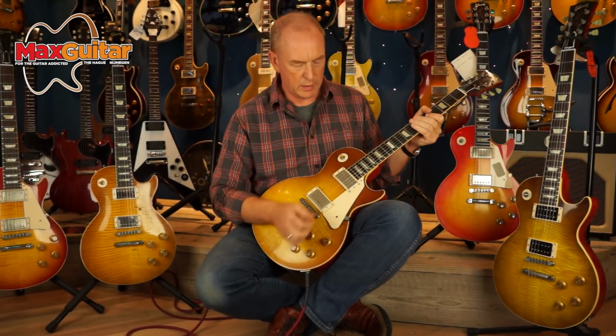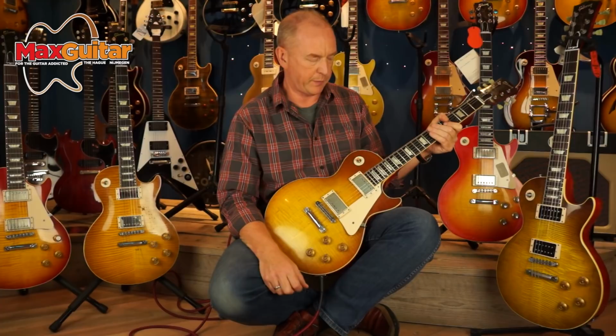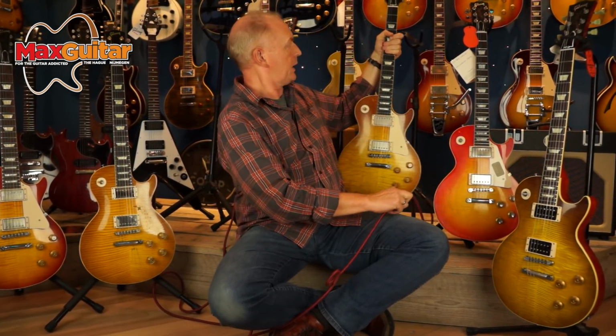And of course these guitars go from jazzy to absolute rock, if you want. I mean, they have such a scope. They're lightweight. They're ideal to play, really. So it's just a sheer work of beauty, work of art, I would say.